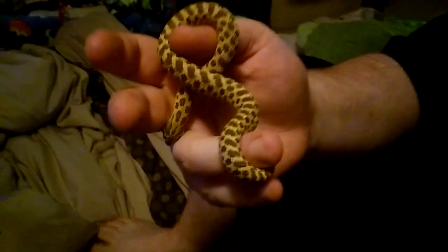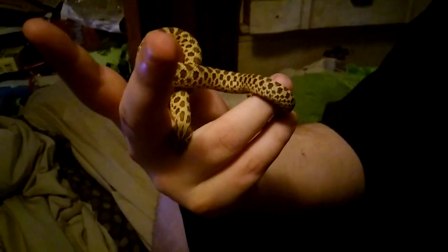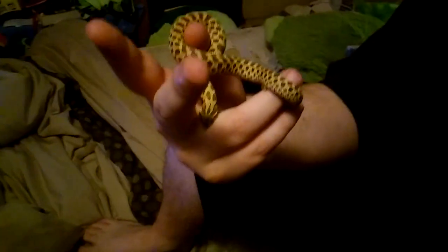She's very well tempered, as you can see. She's never tried to bite me. She doesn't even really hiss. She's never tried to extend her body in a way to look like a cobra either, which is a little sad because I do love that, because my favorite snakes are cobras. As you can see, she's really nice. Never had an issue with her.